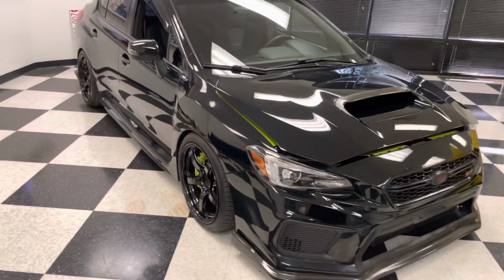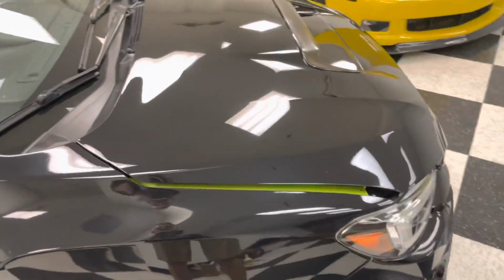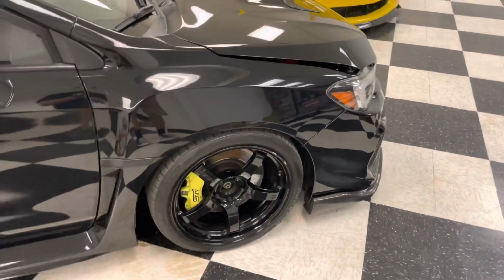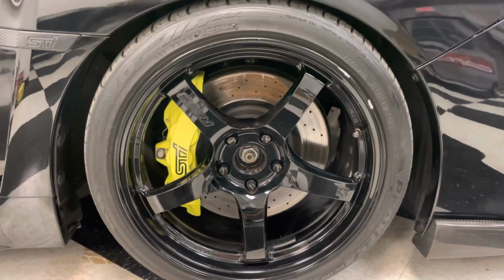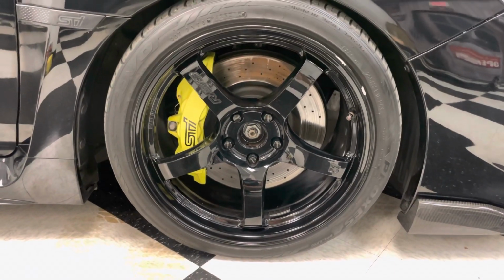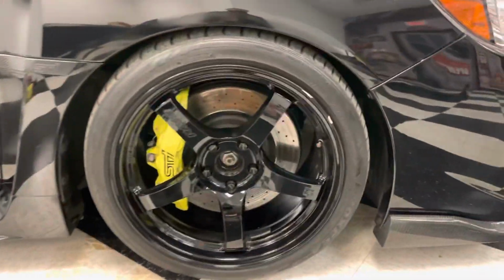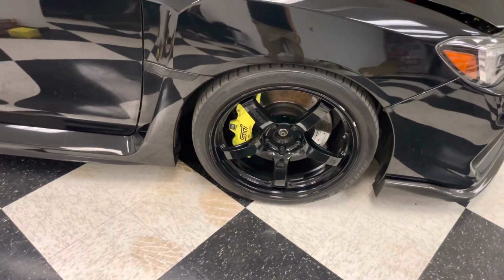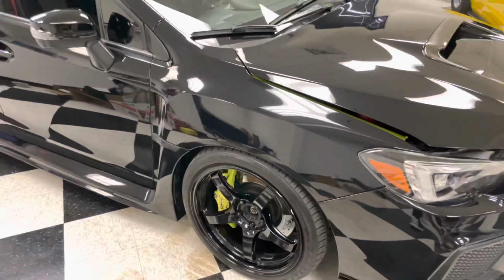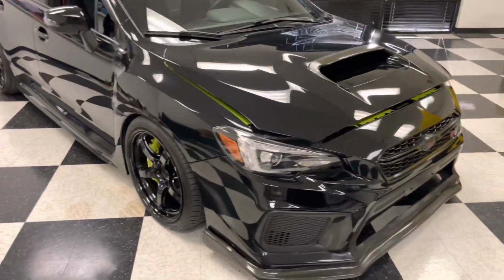I know that we're inside of my warehouse, but when you're outside, there's a lot of beautiful metallic flake to this paint. It shines really nice. We are on some Gram Lights wheels. I forget the actual name, but these are not cheap, being a true forged Japanese wheel too. It looks really good, but this wheel's got a little bit of damage up there. Does have the nice big 6-piston Brembos in the front, 2-piston in the rear.